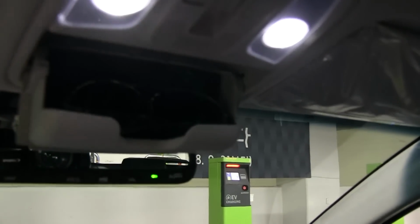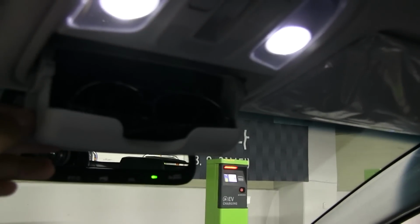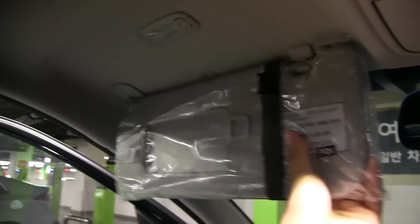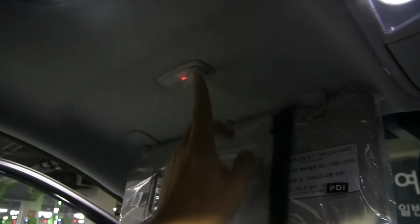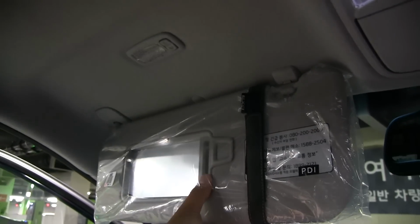So we have a holder here for sunglasses, and this one just happened to have a sunroof. Kona can also get the sunroof. But here, you see that this one can tilt, but it cannot extend. And you have just a regular light bulb there, that's fine enough. And then you have this one. He put plastic around it to cover it.